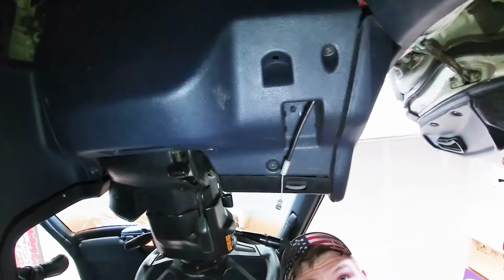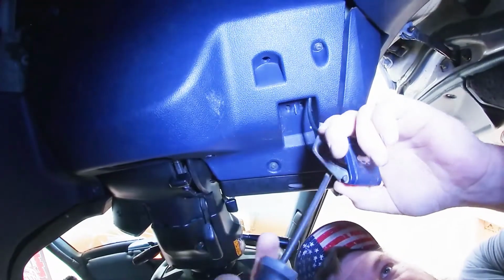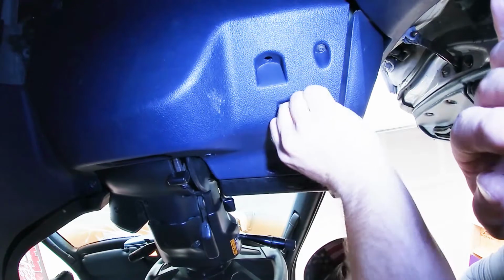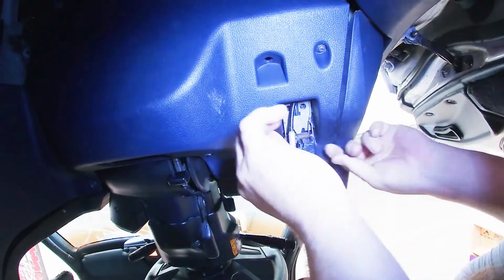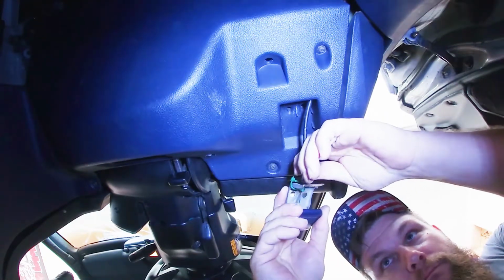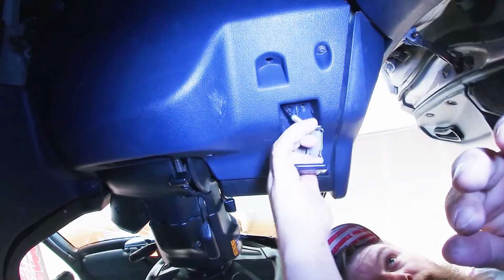So now we're gonna assess this hood latch situation right here. Alright. Bend that tab up a little bit. So this is kind of stuck somewhere behind here where it's not supposed to be. So there we go. Oh, that's much better.